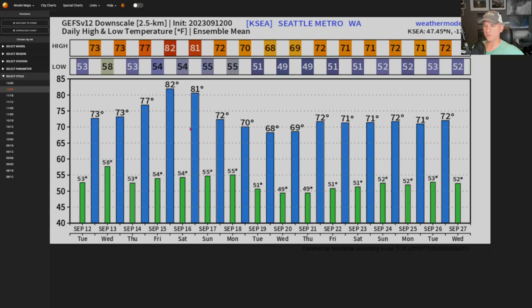This is looking at Seattle. Check it out, Friday, Saturday, up into the 80s here, and then dropping back down towards much more seasonal temperatures after that. Maybe a trough moving through the area, but another pretty nice weekend coming up here. And Sunday might be that transition day, so we'll watch that as we go as well.